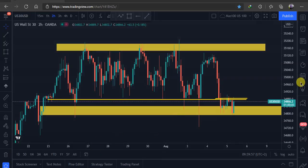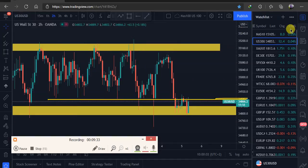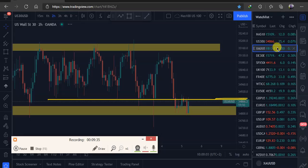So let's go on gold. Gold is also creating some crazy moves.